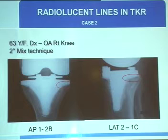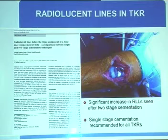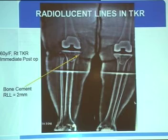Whereas in this, there's double mix, we found that there were radiolucent lines more commonly in this area. We've been following these patients up over a period of time, and the next paper will be coming out soon by my colleagues in the UK. They are going to follow this up and see which has progressed over a period of time to have a revision surgery. So we recommended from that paper that single-stage cementation is recommended for all total replacements.